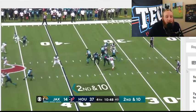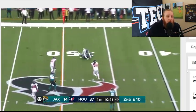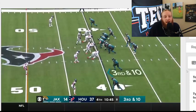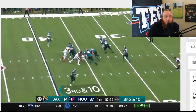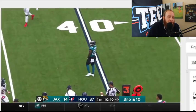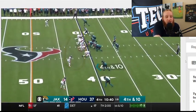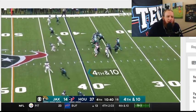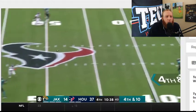Here we go. 2nd and 10 from his own 40-yard line. It's a 5-yard comeback route over the middle of the field towards the right sideline, and it's way incomplete, not even close to him. And then here we go. The last throw we'll watch. It's a dink off, and the receiver and the running back couldn't even catch the ball. So, all right, we'll give him one more chance here. 4th and 10. Can he pick up this 4th down? Might as well go for it. I've got no problem with them going for it.